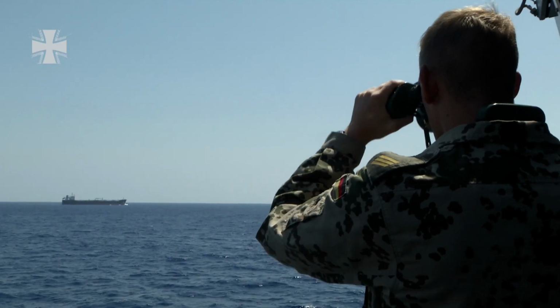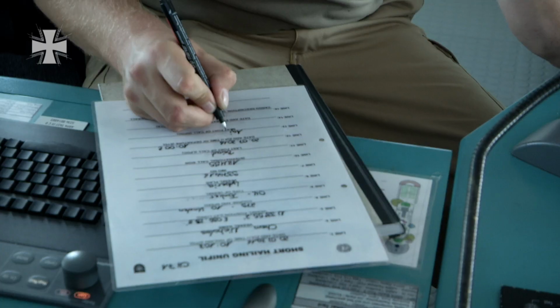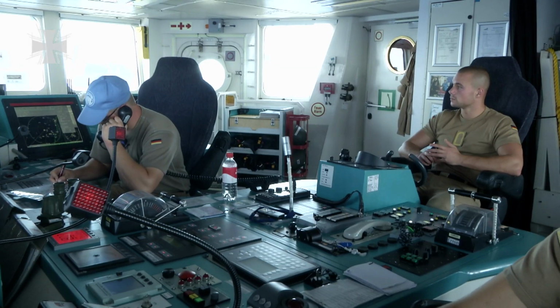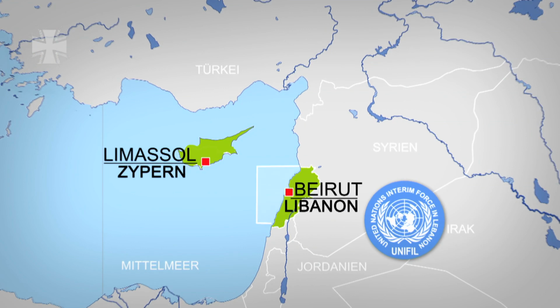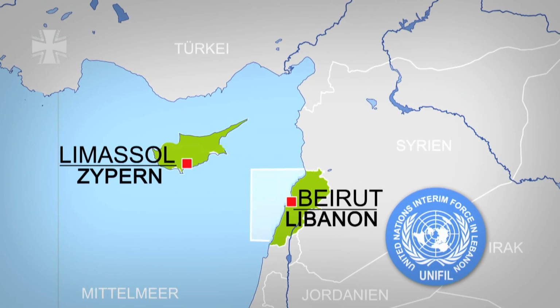The UN units radio merchant ships traveling through these waters. If suspicions are raised during this so-called hailing, the vessel is reported to the Lebanese authorities, who can then inspect the ship in port. The UN naval force off the coast of Lebanon currently consists of ships from Germany, as well as Brazil, Bangladesh, Greece, Indonesia and Turkey.